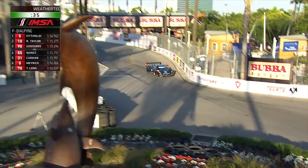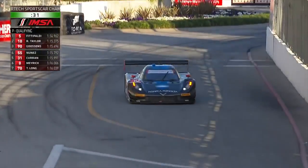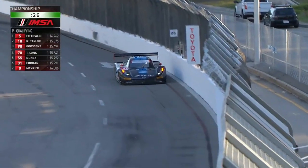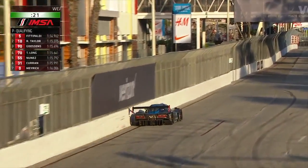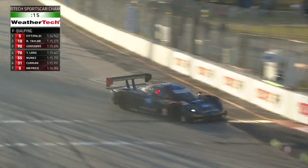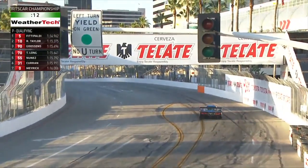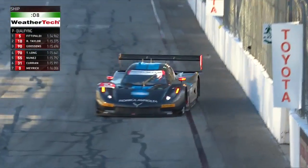lap of qualifying. And how about Andy Merritt, 5th quickest in the Delta Wing at a 16th lap. That's excellent performance for them so far. So your 3 antagonists, Christian Fittipaldi, Ricky Taylor, Eric Kern, all trying to go. Tom, excellent performance by Tom. That's the most speed we've seen out of that car, and he is in fact going to get another lap as he's been able to get through before the checkered flag phase.